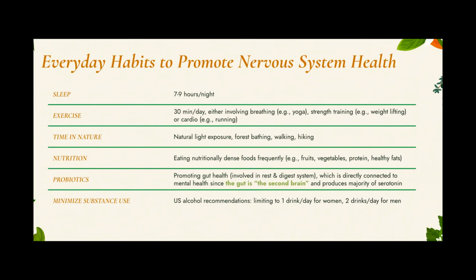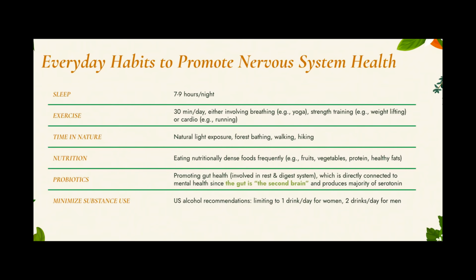So when we talk about keeping the nervous system healthy, there are, of course, everyday habits that are typically recommended to people, just kind of like a baseline for what we should be doing to look after our bodies. So this is things like getting 7 to 9 hours of sleep every night. You know, that's important for the rest and digest piece. Exercising at least 30 minutes per day. Preferably something involving breathing, like yoga, or it could be something like strength training, where you're being aware of where your body is in space and how it responds to different objects, or cardio for cardiovascular health, things like running.